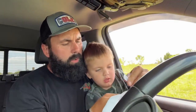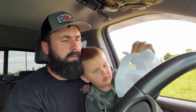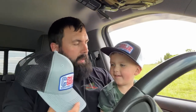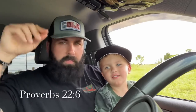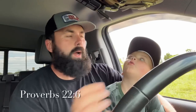All right, here, put your hat on. No, thank you. Oh, come on. Tom and Jack were cool enough to give us these. Let's wear them. Look, you look like daddy. Daddy's got one on too. Look. You like gray or black or white? Which color? White. That's right. It's America. America.